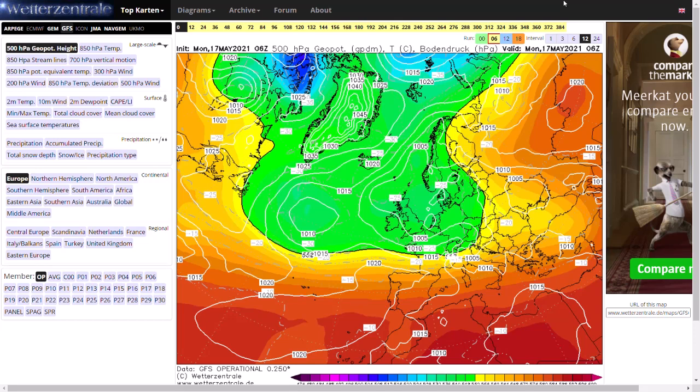So currently we'll just go through the first 10 days of the GFS just to give you a brief overview of what we're going to be seeing, then we'll have a look at the ensembles, and then we'll have a look at some live data.